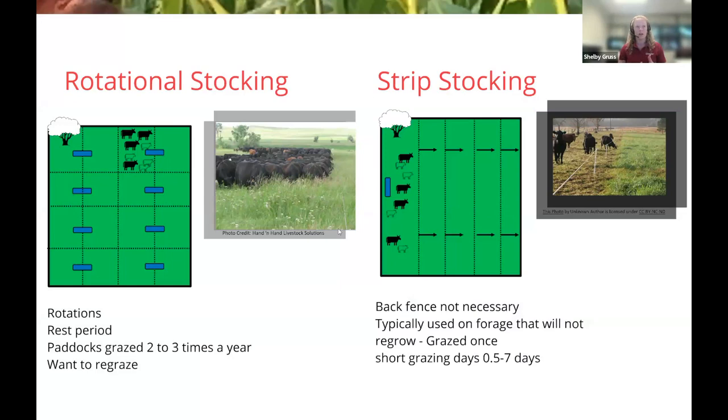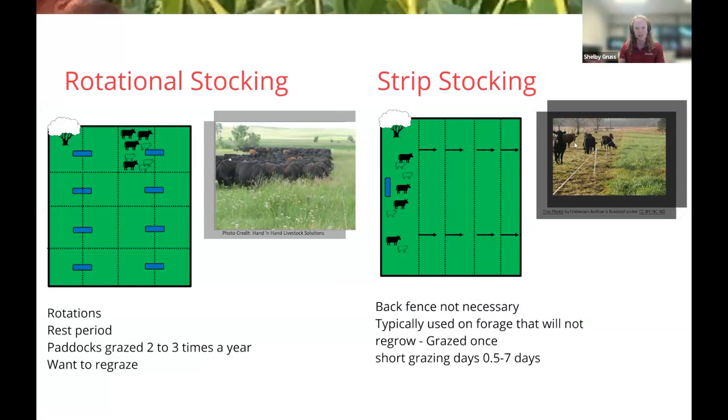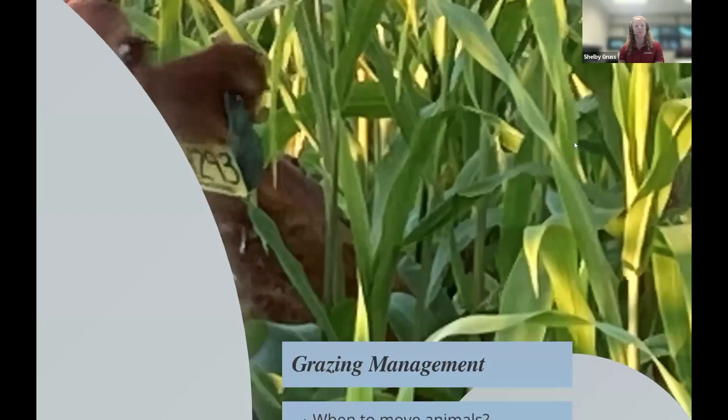Then we have our strip stocking. This is when I'm thinking about grazing something that we're only grazing one time because maybe it was winter killed and we're grazing it after that fact. So we can move the fence forward and we don't need a back fence because in this photo, once this fence gets moved forward, these cattle are instantly going to go to greener pastures and graze that area. They're not going to back graze as much. And so thinking about what kind of opportunities you have in those situations.